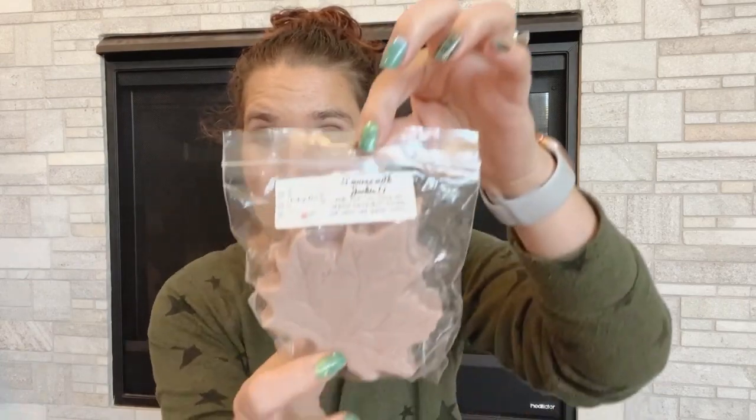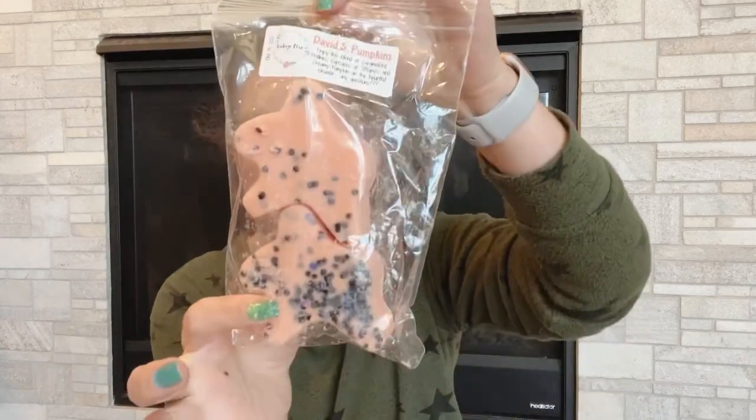S'mores with Jackie O again. This one is in the leaf shapes. The other one was in that tiny sample. Let's see. David S. Pumpkins. Enjoy this blend of caramelized pralines, cupcakes at Tiffany's, and creamy pumpkin on the haunted elevator. These are the ghost shapes.